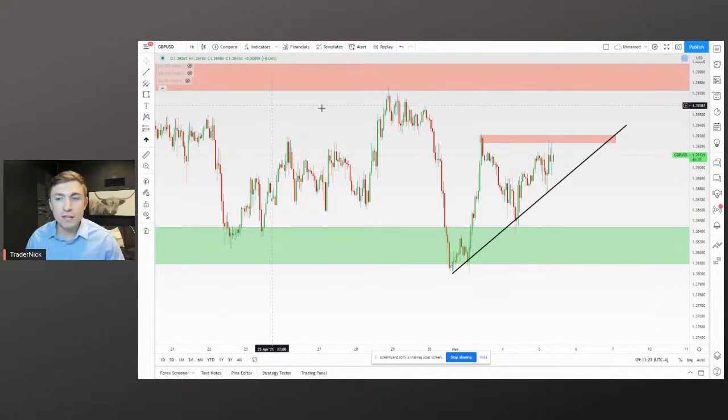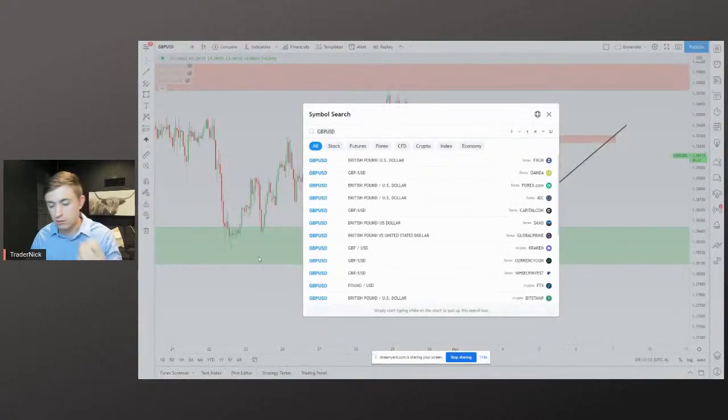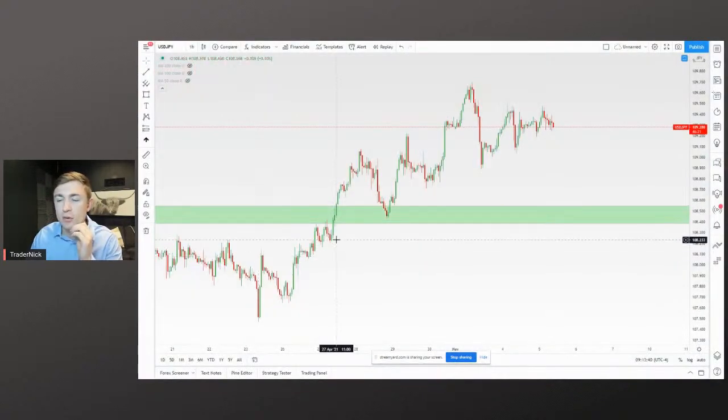All right, so that's pound dollar. We did euro dollar. Pound dollar has some pretty interesting bullish setups today. Looks pretty bullish to me. Let's see what else we can look at. We'll take a look at USD JPY, see if there's anything going on here.